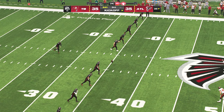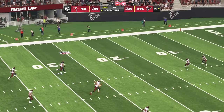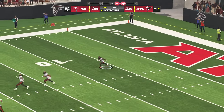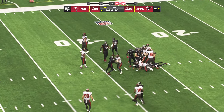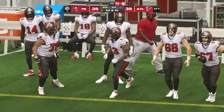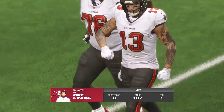So all square here in this 3rd quarter as the kick's away. And a decent return out to the 27-yard line. Mike Evans and the rest of the offensive unit heading back out there now.